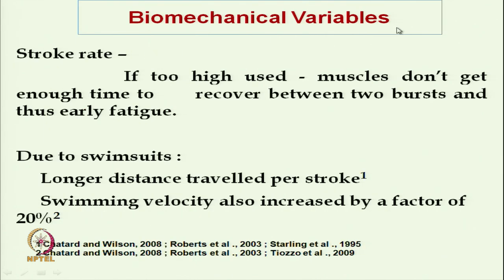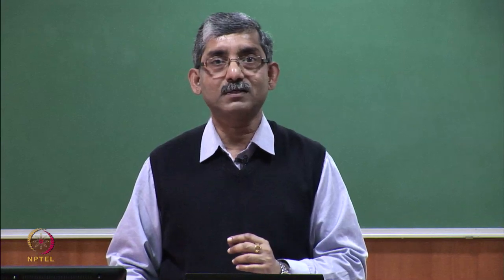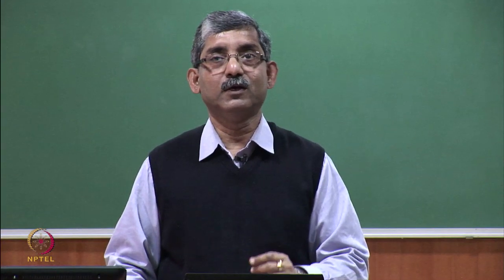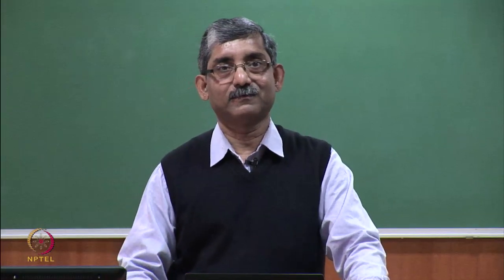Biomechanical variables are also there, one of them is stroke rate. If too high stroke rates are used, that is, if the swimmer is trying to use a very high rate of stroke, the problem would be that the muscle does not get enough time to recover between two bursts, and thus early fatigue will be there. So, the muscle should come back immediately to delay the onset of fatigue.